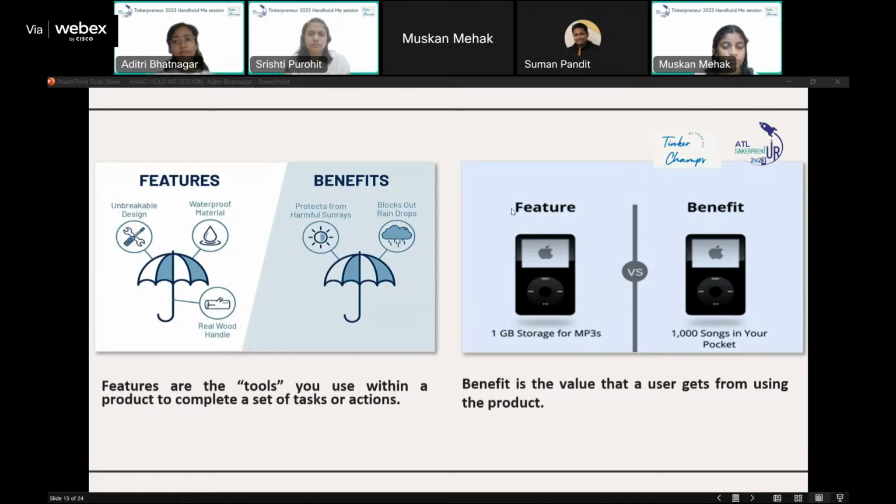While features provide information about the product, benefits address the needs and desires of the customers. By highlighting the benefits of a product, businesses can create a stronger emotional connection with their target audience and increase the likelihood of a sale. When customers understand how a product can positively impact their lives, they become more motivated to make a purchase.